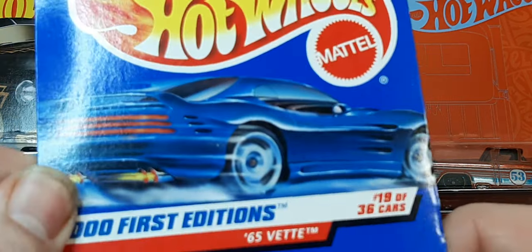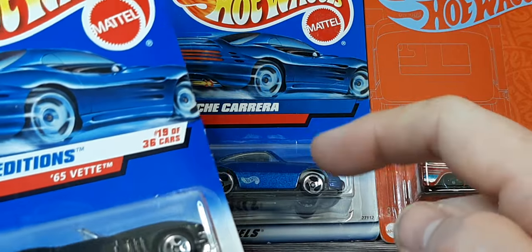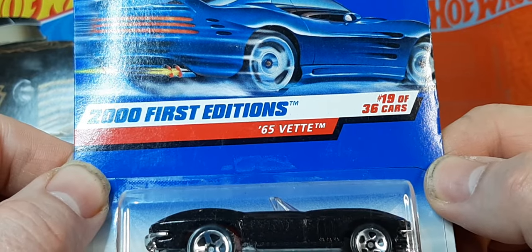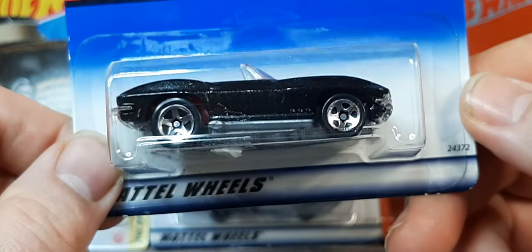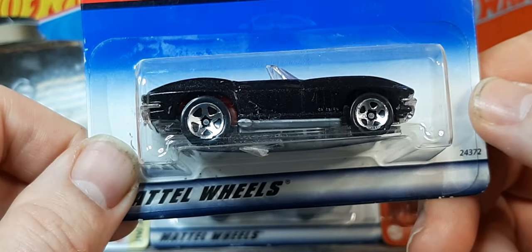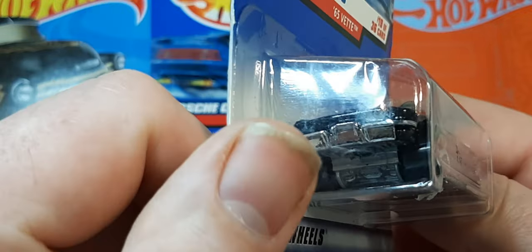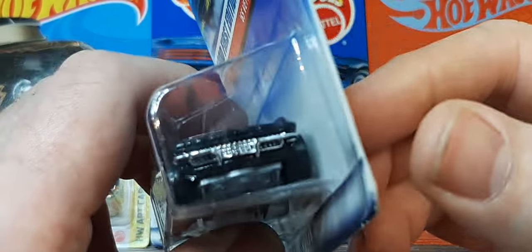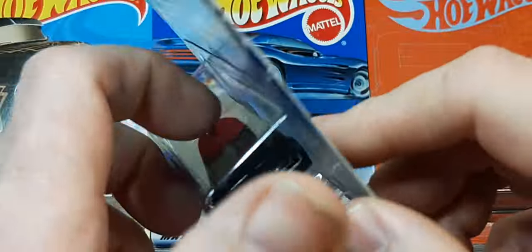So here we go, back to that kind of theme. It's matching generic card art. Maybe they thought they were saving a few bucks on that. But a 65 Corvette. Oh, that's very nice. That's more balanced. Nothing. Oh, hang on. No, tell a lie. No, Hot Wheels logo there. Nothing on. Is what it is.